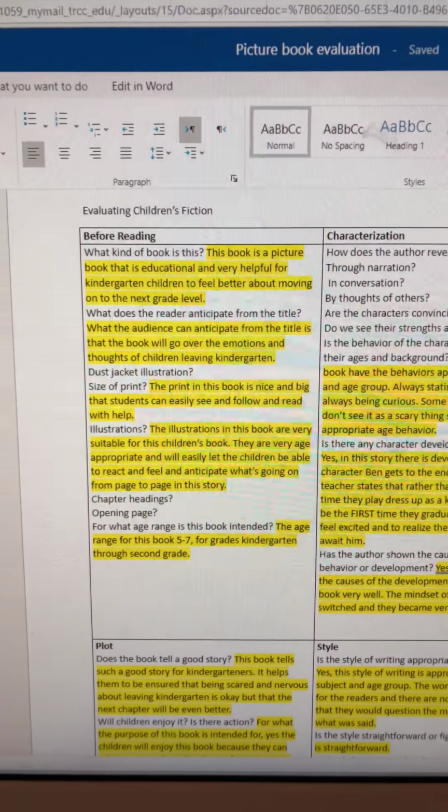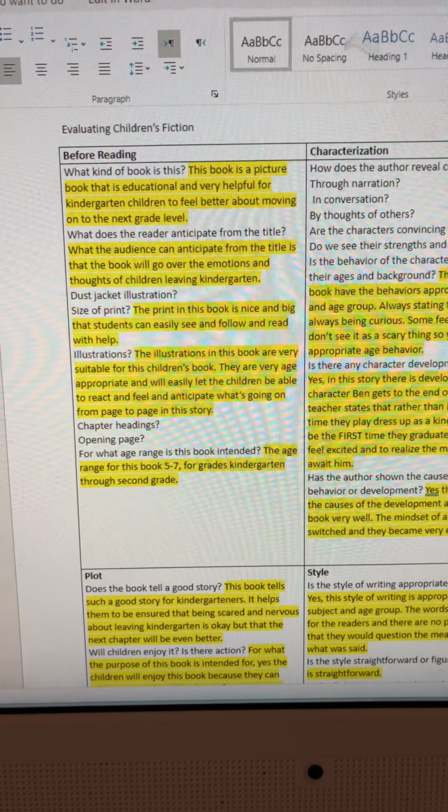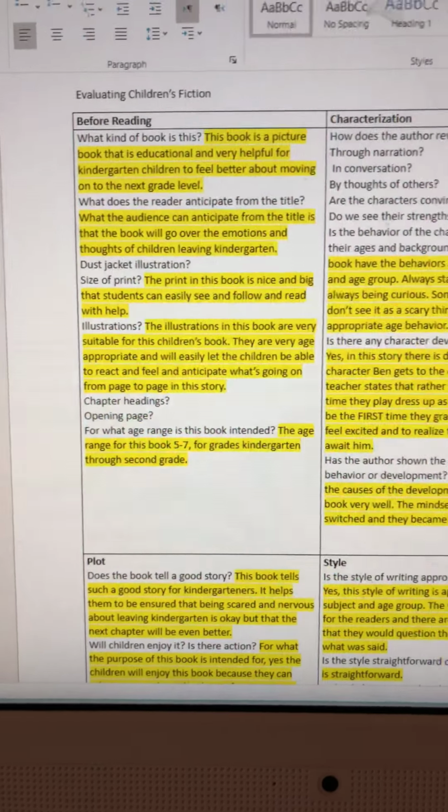I'm gonna do my book evaluation here, and sorry, my computer volume is not working for some reason, so I'm having to do this on my phone. I'm gonna go through and show you. Before reading, I did all of my evaluation checklist here.